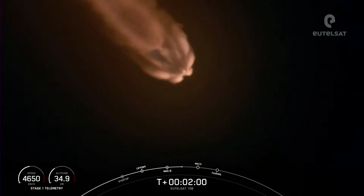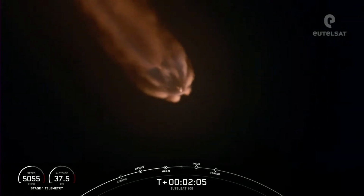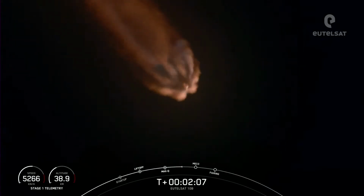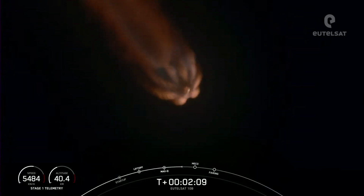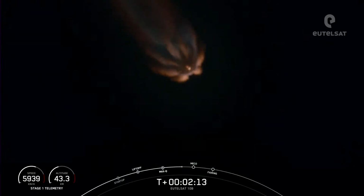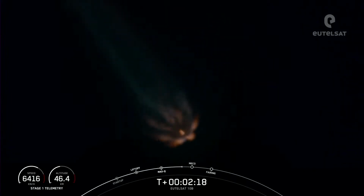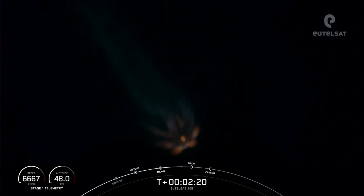And now we're getting one of my favorite visuals of launch. You can see the plume expanding in width. This is because the vehicle's getting higher and higher in Earth's atmosphere, where the pressure is getting lower and lower. So the engine exhaust is expanding as there's less pressure to push it inward. This is one of my favorite visuals of launch because you can see some orange, purple, and blue all working together, and it is just beautiful to see.